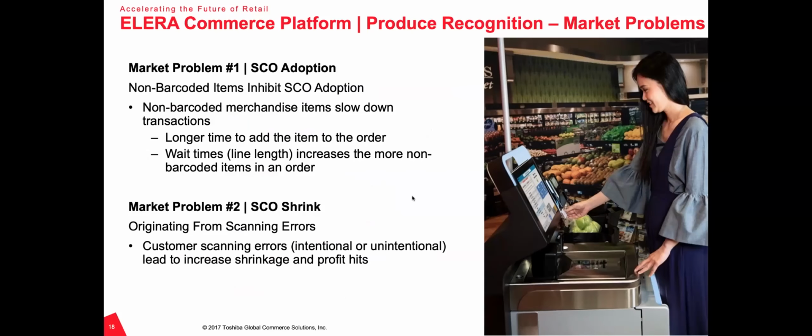So let's dive into the produce recognition. Produce recognition was recently announced. I know the STCR team is hard at work getting this tested in their lab to make it available to their clients. But why did we do it? Can a customer walk up to the SCO lane, type in a PLU, look for a produce item on the screen? Absolutely. But how about if we made it easier and faster? How about if we're able to do that and also reduce the shrink? Because we all know that not every product has a barcode, and not every product may be in the quick item lookup. So you've got to look for some of those things.